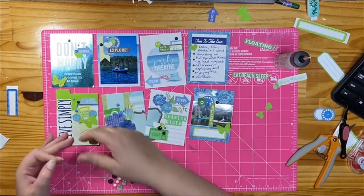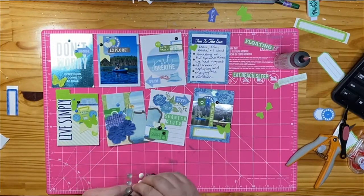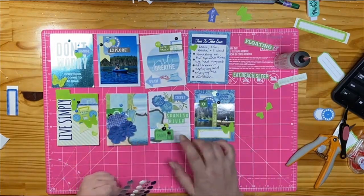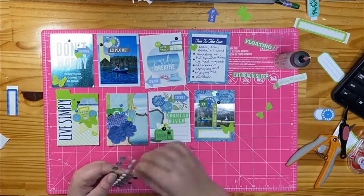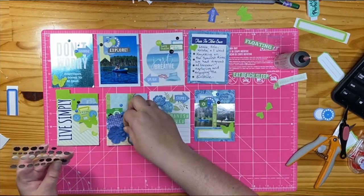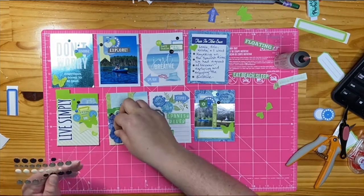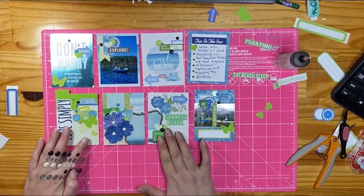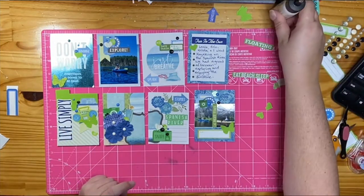So just finishing up with my enamel dots. I'm counting them. Funny, eh? That's what I was doing right there, counting them and looking to see where I had them and where I needed more. And yeah, silly goose, I know.